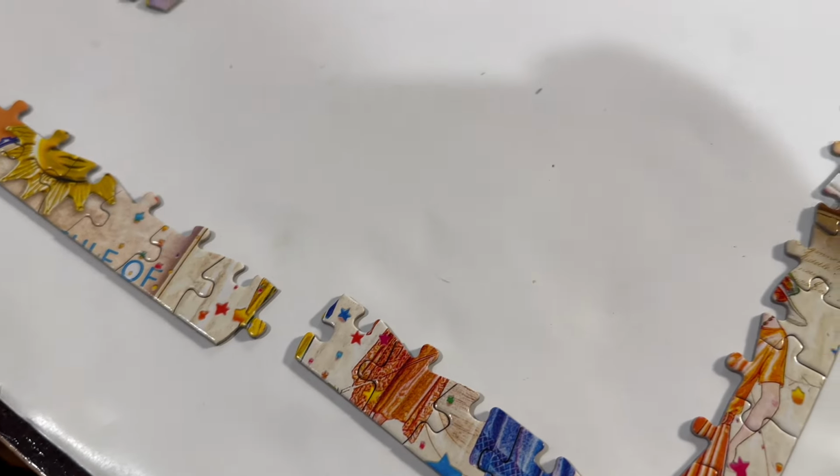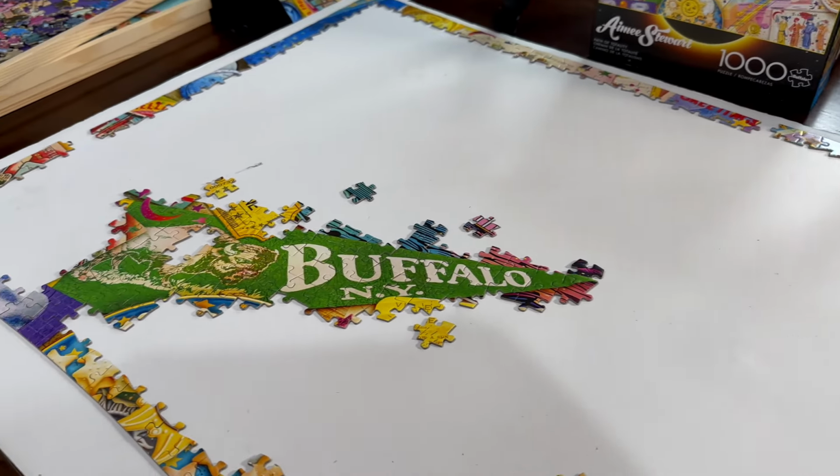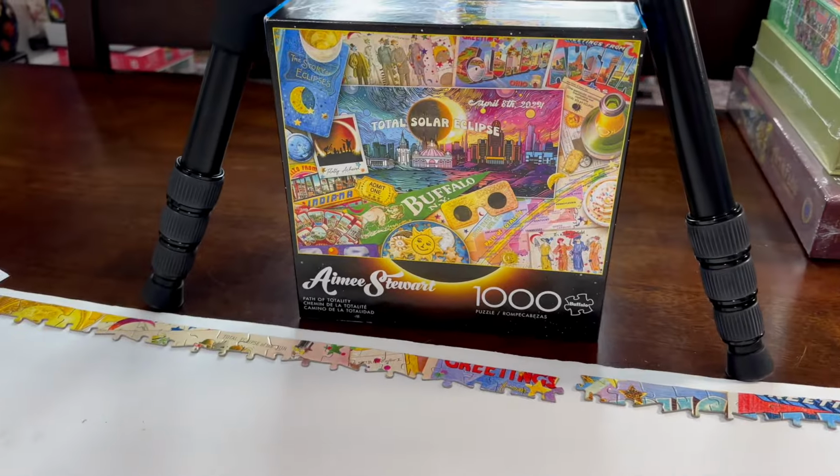All right, so we have most of the border, but of course, in classic Emily fashion, I am missing a couple pieces, and then we have this buffalo flag. So really not too much done, but I have a feeling this one's gonna go pretty quickly.